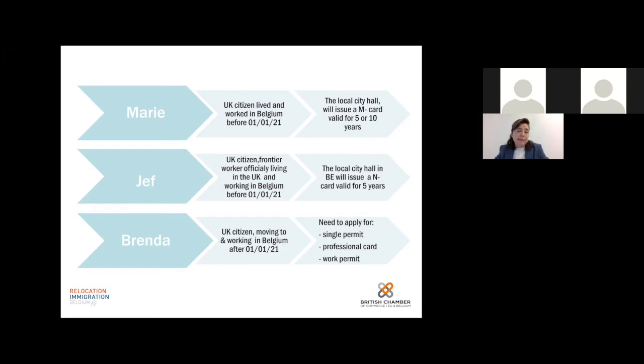And then we have Brenda. Brenda is a UK citizen moving to Belgium to work after the 1st of January 2021. She will have to apply for a single permit, professional card or work permit, depending on her situation, if she will relocate or immigrate as an employee, short-term, long-term, or as a self-employed.